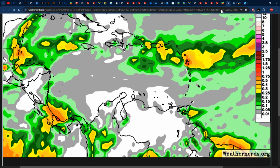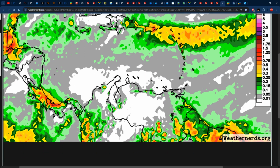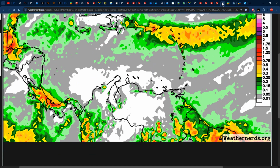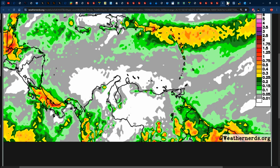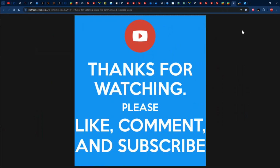Skipping southward now, we can see summer rainfall definitely going to be affecting sections of Guyana, Suriname, and French Guiana as usual. Even sections of maybe southeastern Trinidad might get in on the action, southern Venezuela, sections of Colombia, Panama, and Costa Rica as usual. I know that when both the Euro and the GFS are in consensus like this, the chances of it actually happening are much higher. Alright, so that's it for today.